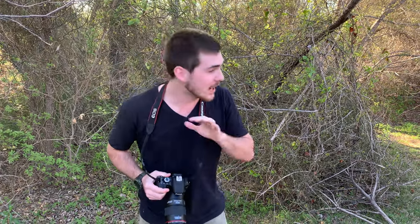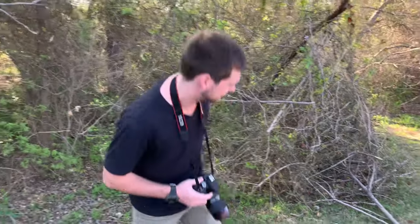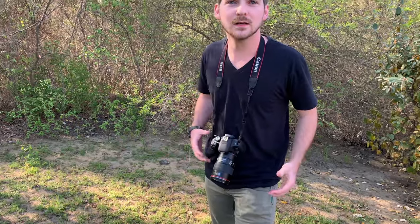So let's see if we can find some of these really cool and really unique ants, and let's see if we can get some really cool shots of them. So come on, we're gonna check around. I know they're in the area. Hopefully, they're active. Let's go. Are you going? Yes, we're going.